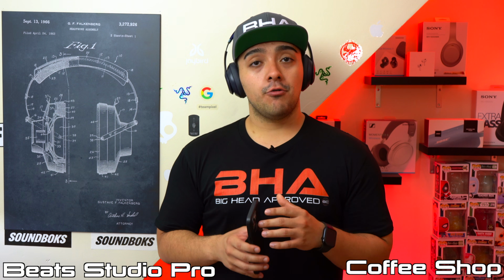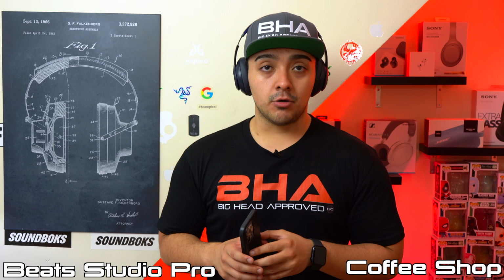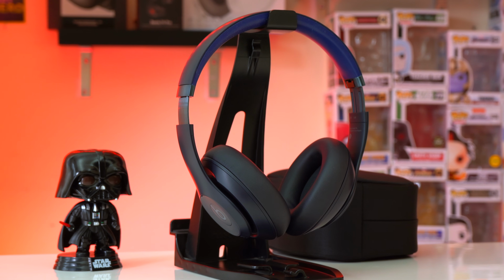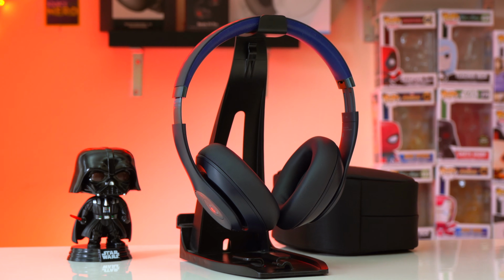So overall, I feel that all of these headphones have decent sounding microphones on them for phone calls, but I do feel the Beat Studio Pros have the best performing microphone here, and they also do the best job here of dealing with noise pollution. But with all of that being said, I will admit that the Beat Studio Pros have a decent sounding microphone on them for phone calls. I like how they sound, and they have the best battery life here.